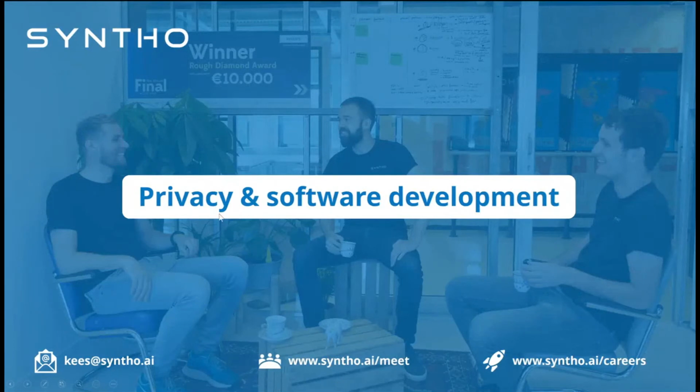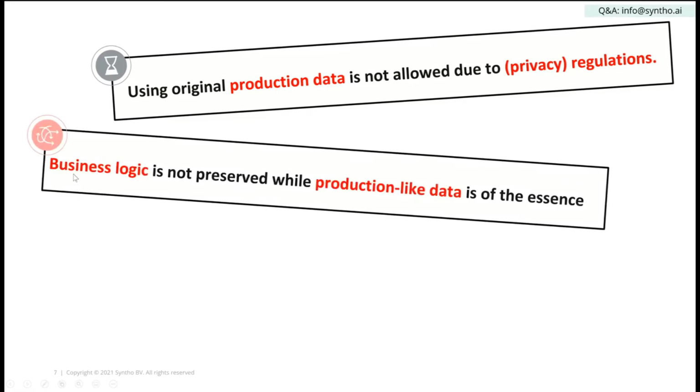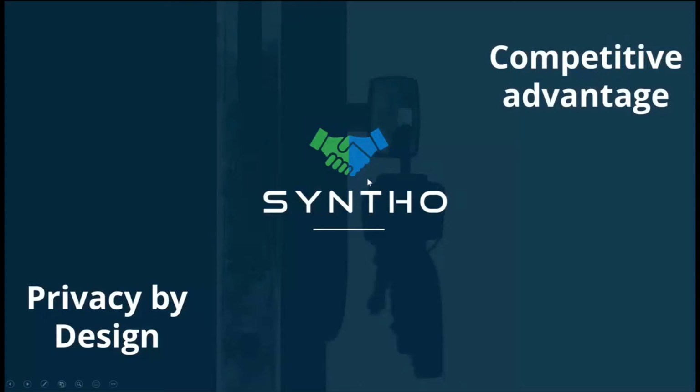To summarize, the challenges around privacy and software development in getting the test data right are, as mentioned: using production data is not allowed due to privacy regulations. Business logic is not preserved, while production-like test data is of the essence. And classic test data management tools require manual work, are not scalable, and cost a lot of time. Those are the challenges that we aim to overcome in order to get the fuel for software development right. That's really our mission: to transform privacy by design into a competitive advantage, in order to have the fuel ready for driving software development further.